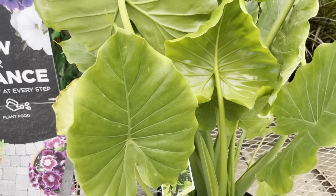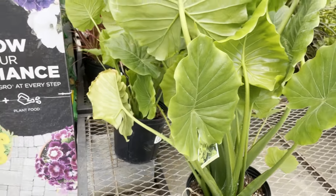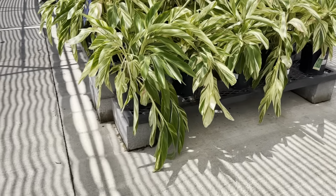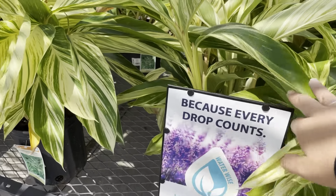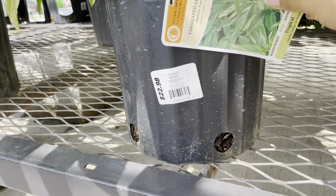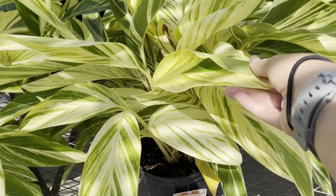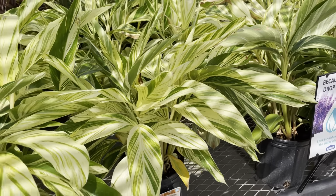This leaf was a little banged up, but overall the plant was pretty healthy. They had a few others. And then these even bigger shell ginger, which just put mine to shame. Kind of thinking about maybe buying these and replacing mine. They were $22.98 for the really big, really full pots. The variegation was absolutely gorgeous, and I just can't help but admire this plant every time I see it.